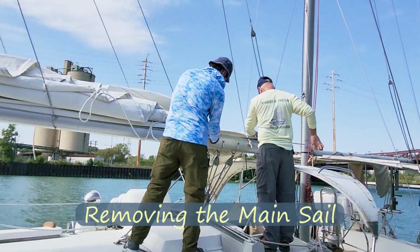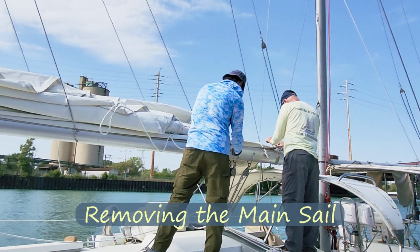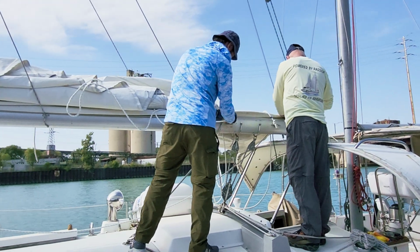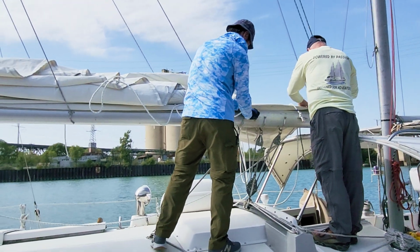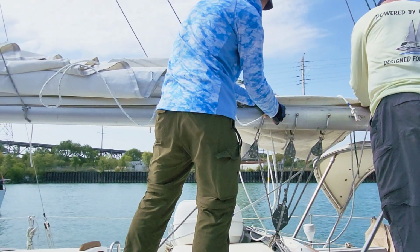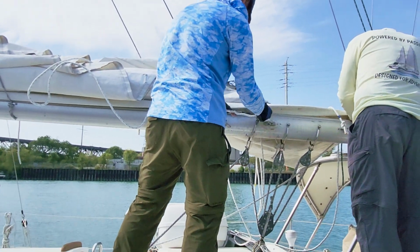So Pat is taking off a piece of line that is holding the clew onto the boom. Anatoly is taking off the attachment points of the reefing lines. And then we will just gather those reefing lines and coil them into the cod cutter.